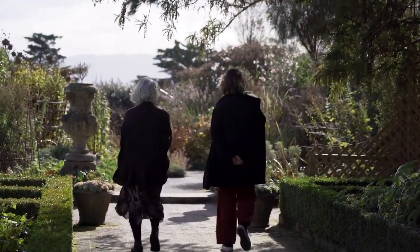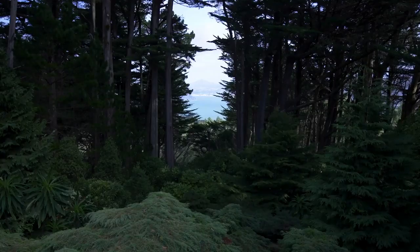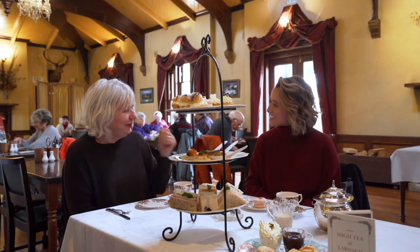People bring their children here and the children get lost in the garden and look for all the Alice in Wonderland features. Yes, I love that. Let's have a little rest, enjoy some high tea, and thank you for showing us around. Thank you.